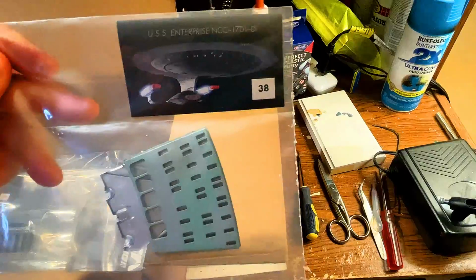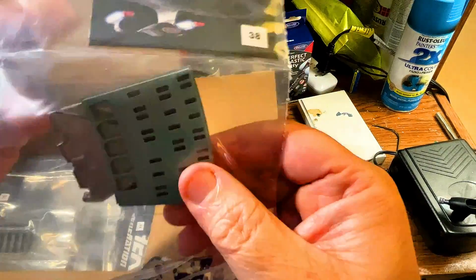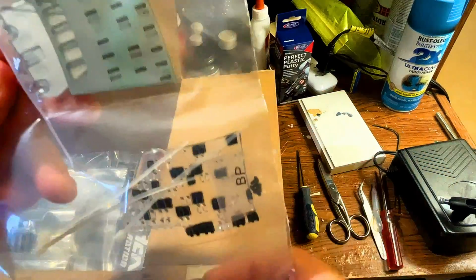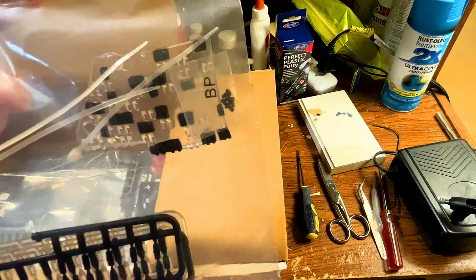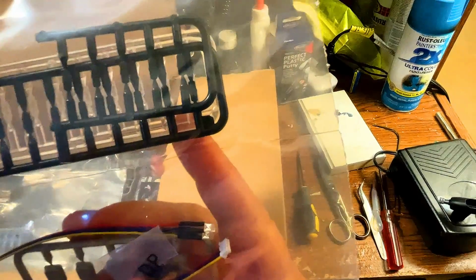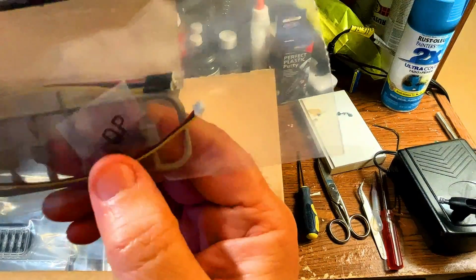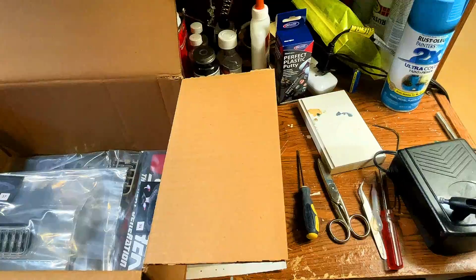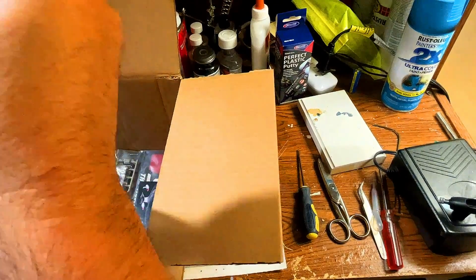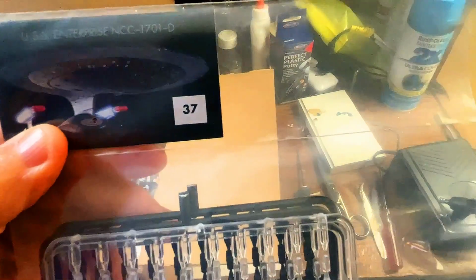This is issue number 38. You can see a part of the primary hull, and it feels like plastic. And you've got the windows, more windows, and we have some escape pods with the light and the DP. Now, I'll go through each of them in depth as I take them out and unbox them for you guys, but I just want to show you a brief little preview of what's coming up.